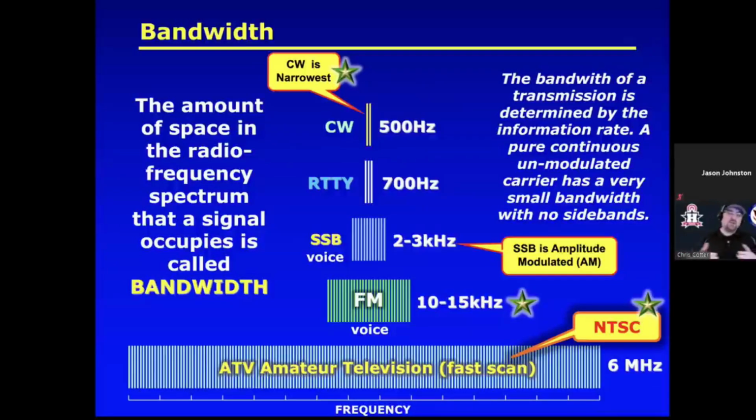The smaller amount of bandwidth that a service uses, like CW, it's not going to sound really rich. Amateur television is basically just television like you have in your living room. You set up a camera and you're transmitting over amateur radio, 6 megahertz. There's a lot of information that gets transmitted in order to have the picture and the audio.